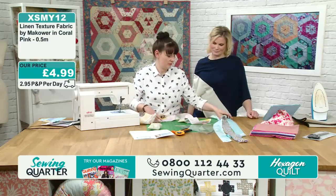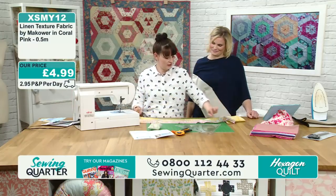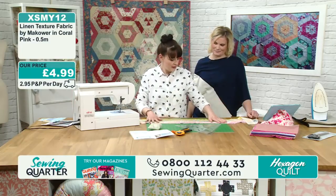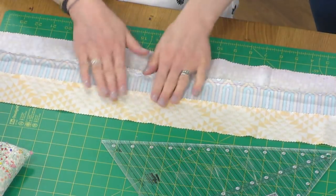I'm going to move these strips. So in all 13, three strip sections together. So we need 13 of these. Press the seams in the same direction. I've pressed this side already. I'll press this one up as well.